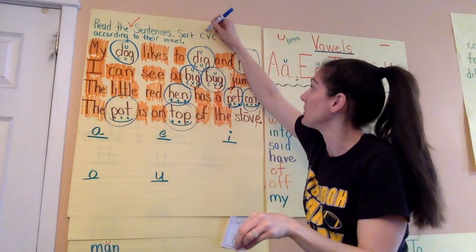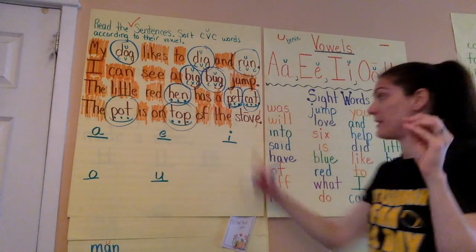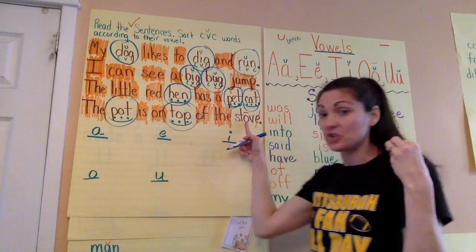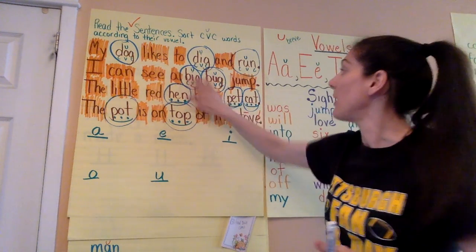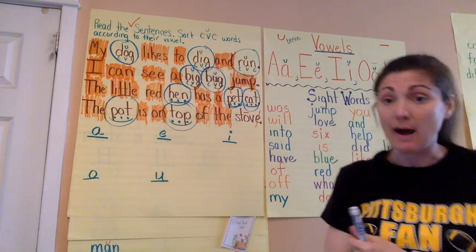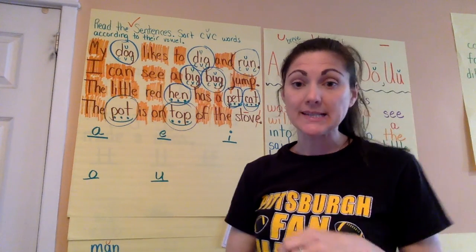So our vowel that we're doing is a short sound, and this has a macron over it. So this is a long sound that makes the word stove. Okay. So these are the words that are circled that we're going to be sorting. And we're going to sort them based on their vowel. So I'm going to do one, and then I'm going to leave it up to you to do the rest at home.